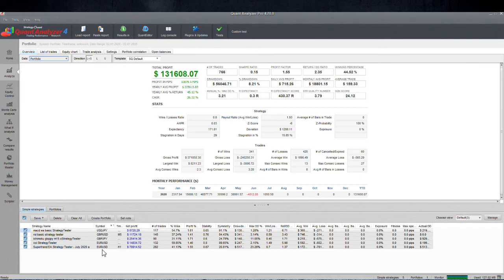By combining them, you just get so much more power. It's like you're compounding the returns for each of these trading systems to get a better result. So, to be honest, that is how I run my portfolios. I use a combination of different ones.